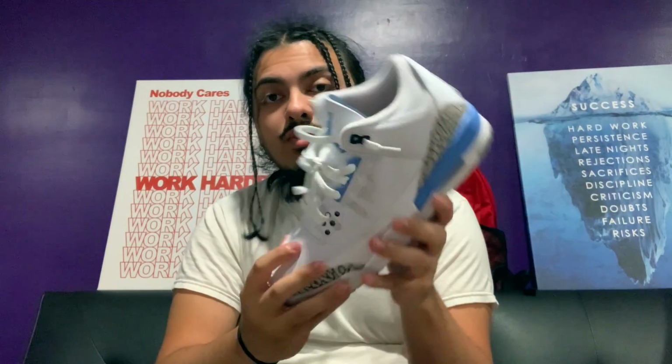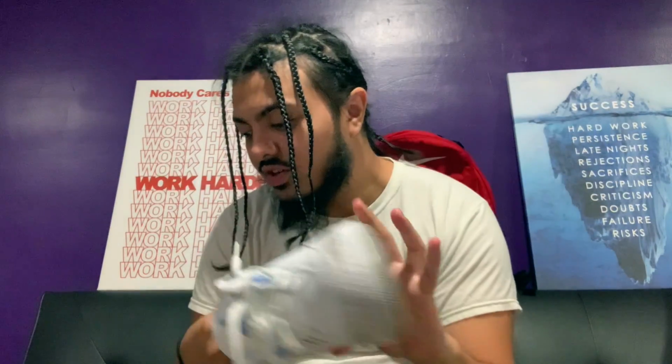But yes, True Blue 3s. Yeah, I know how legendary these are. If you know, you know. These are fire. These are cute. These are nice dark blue. I fuck with these. I would love to get another pair from this year, not the newer ones. So that's the Jordan 3 True Blues.